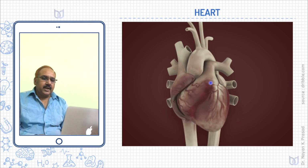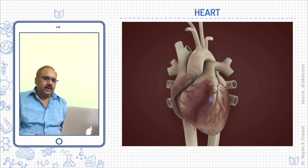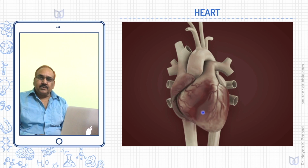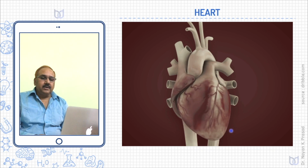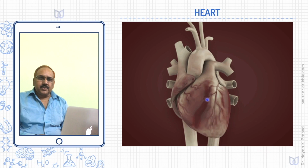Here you see a diagram of heart. It is a conical, muscular and hollow four-chambered pumping organ of reddish color. The main function of heart is to keep the blood in circulation. It pumps the blood throughout the body. It consists of cardiac muscles, nerves and connective tissues.